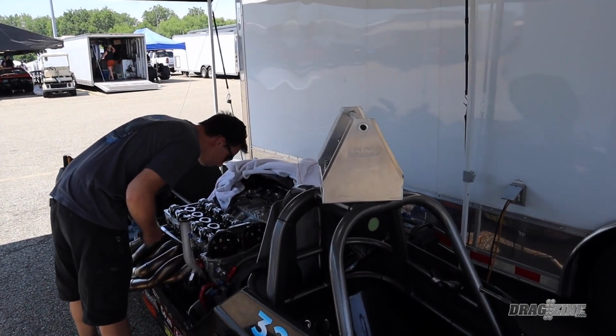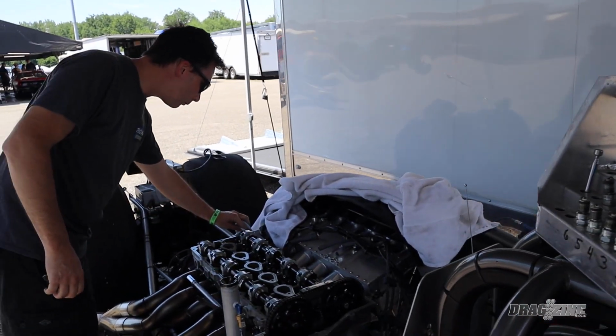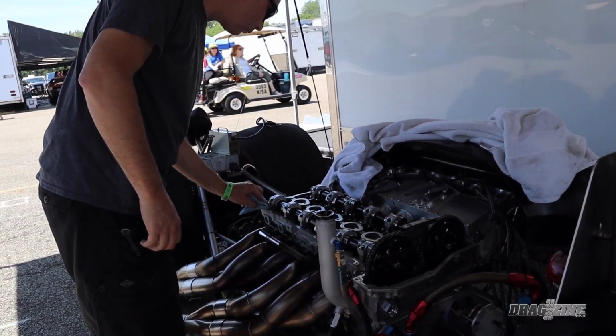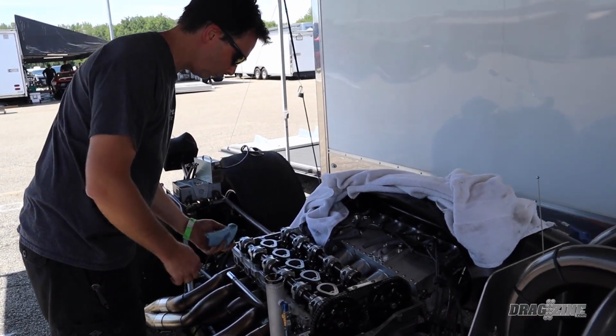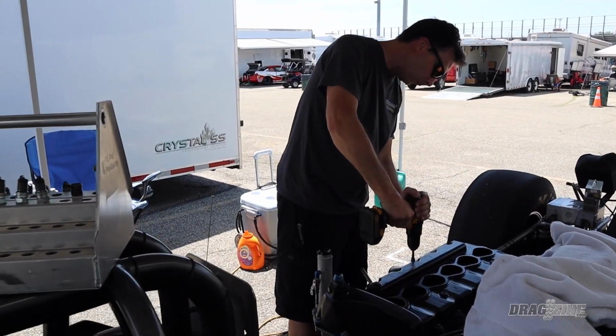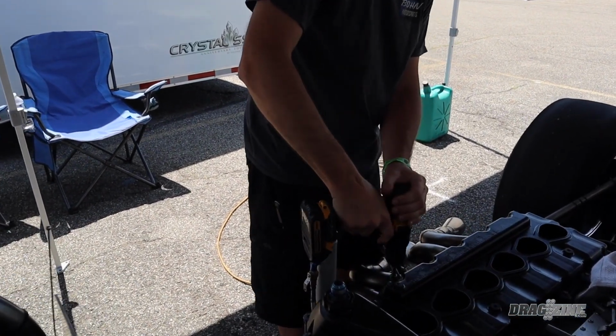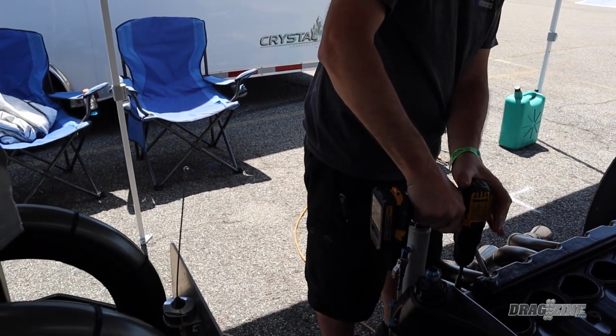Cylinder head, it's another deal where you've got to do a lot of research and development. Camshafts, it has a billet intake manifold on it, which we do manufacture right in our shop. Manufactured our own billet throttle bodies, and basically, I guess it's my engineering project.